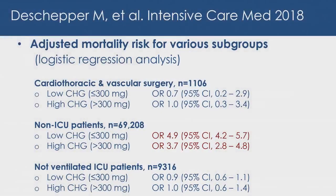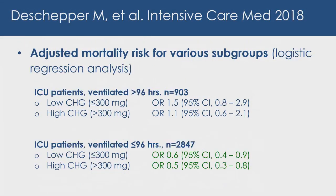When we looked at different subgroups within this cohort, in cardiothoracic surgery there was no increased risk of mortality. In the non-ICU group, again, a very strong increased risk of death. In the non-ventilated ICU patients, no increased risk of death. But now it becomes interesting. This practice was originally promoted for ventilated ICU patients. So we were able to split this group into long-term ventilated patients and short-term ventilated patients.